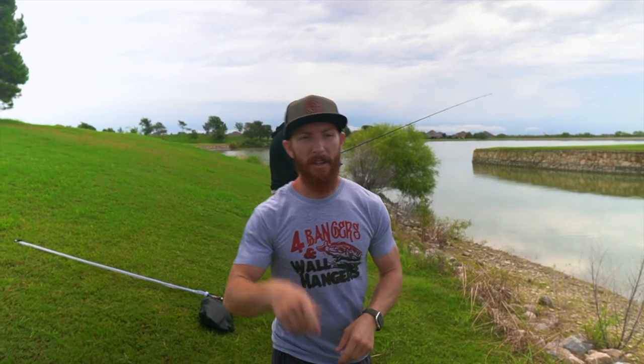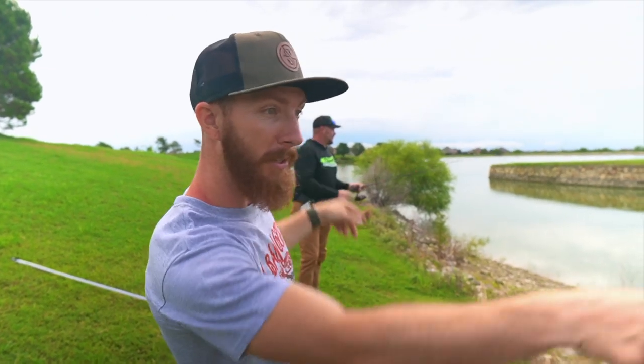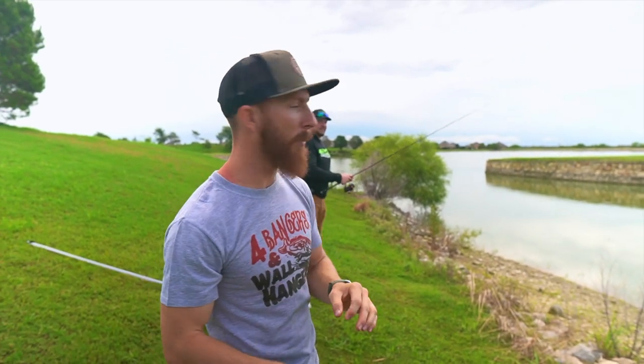Hey guys, quick update. Cody was hammering him right off the bat. I think he got two or three by now. What are we talking about? I think it was like two. Okay, three. So yeah, Cody's on two or three. I caught one over by the waterfall. I see some movement right here. I think we're at the next spot that's gonna work out pretty well.